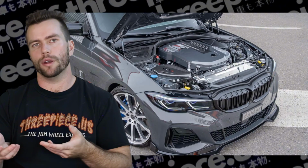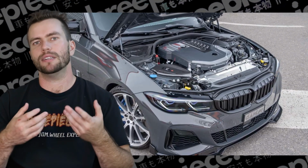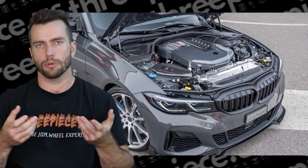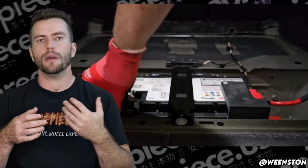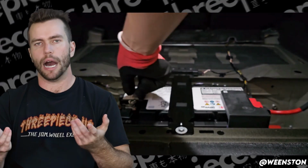Conversely, the M340i doesn't have the same track pedigree as the M3, but that doesn't mean it can't be heavily modified to still perform. The B58 is known for being incredibly tunable, and with just a few bolt-ons, you can make 450 to 500 horsepower at the tire on a budget.